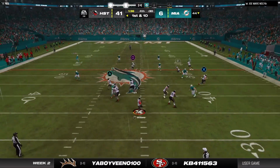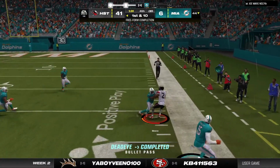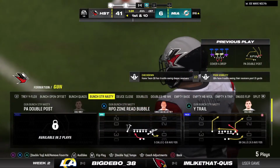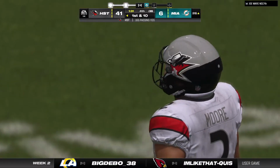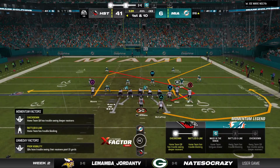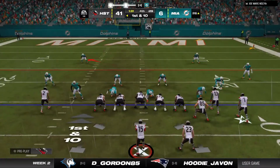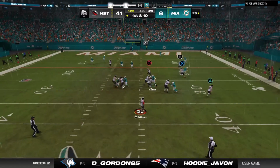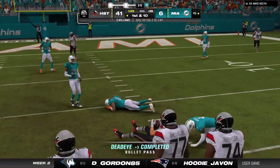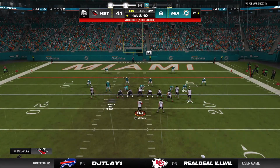That one looks like he'll throw here. He's got a man on the crossing route. And he is out of bounds, but not before he's inside the 30. Good yardage after the catch, that'll be good for 30 and a first. Out of the gun, they'll look to throw. Over the middle, and that's caught by Komet, taking it to the 15-yard line before he's brought down.